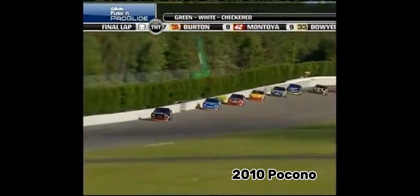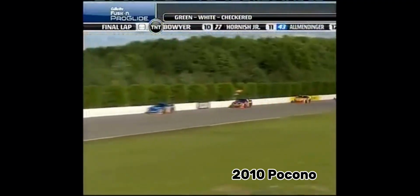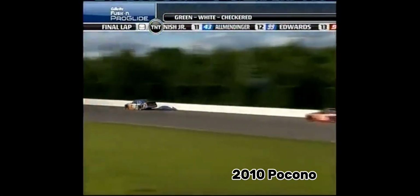Harvick's car is just a little too free to run up on Tony. Got a little bit loose right there in the middle. Is Kyle weaving the car? He had been cutting it.